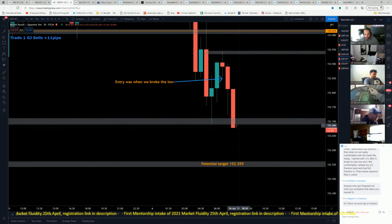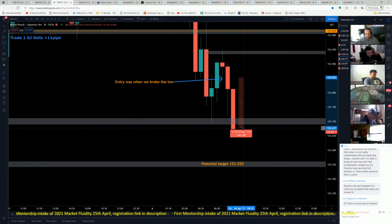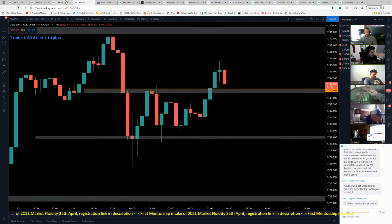Oh wow, look at that. GJ just continued down over here. This should continue all the way down. The higher time frame momentum, volume in the market. What a move here on GJ. Whoever's holding GJ here, amazing. You're gonna have a very nice move coming on GJ here. Yeah, I got stopped on gold, but I got GJ on.